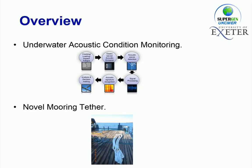What I will talk about is two component systems that we have under development at Exeter University. One is the underwater acoustic condition monitoring system, and the other part is a novel mooring tether.